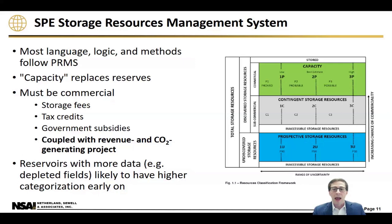As more and more of these projects are out there in the universe for investors to choose amongst, using the SRMS as a unified language to benchmark project versus project, I think it's going to grow in importance and commonality. When investors are looking at that investment space and deciding which project to pursue, it's something to consider that your depleted oil and gas field may have a higher early categorization compared to a saline aquifer, where perhaps there's one penetration 2 counties away until you drill your categorization well. So more data early on has the potential to impact resource categorization, and that's potentially important for investors going forward.